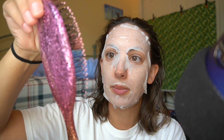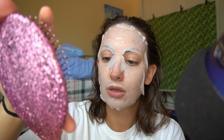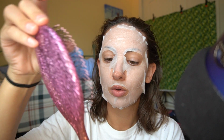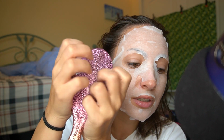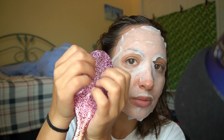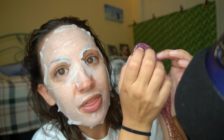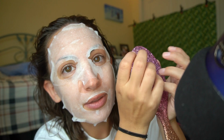I think we could do some hair brushing, even though I'm fairly certain that I'm gonna have to rebrush my hair after I do my makeup. This is the wet brush. Sorry, I should have pulled my hair out of it sooner. I don't know why I'm doing this. I'm gonna have to do finger taps, fingertip taps, thumbnail, thumbnail.